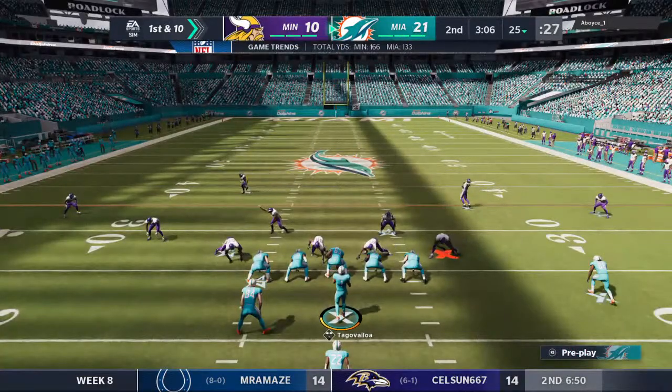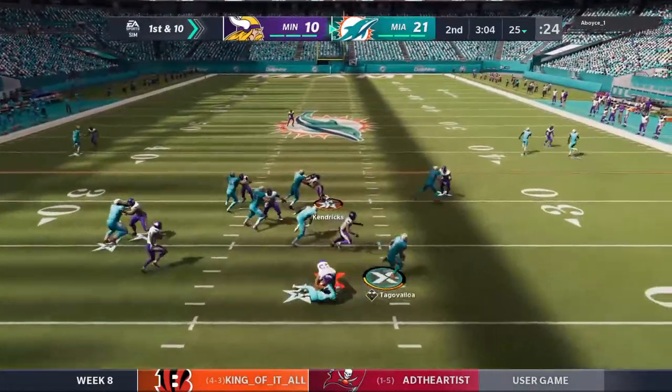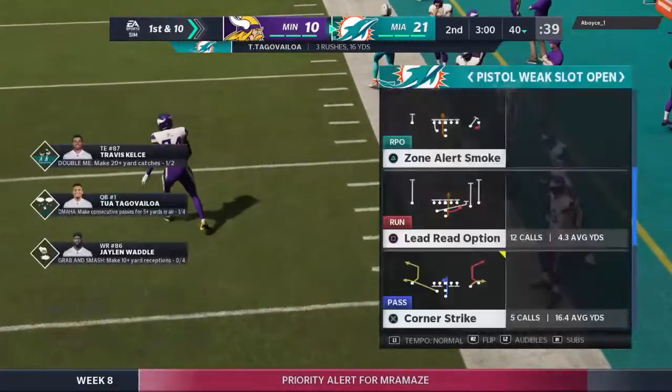The Dolphins at the line ready for their next drive. And the ledger for them so far looks pretty good, doesn't it? It certainly does. Touchdown, touchdown, touchdown. Not sure it can be much better than that. They've got to feel very good about the groove that they're in at this stage of the game.